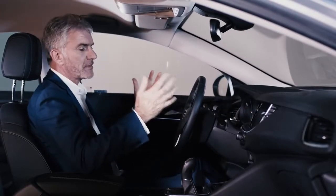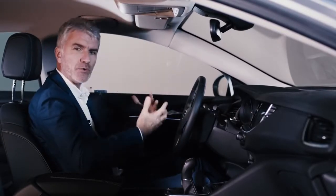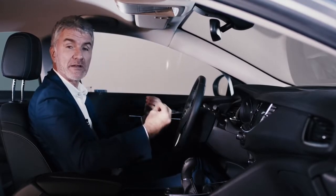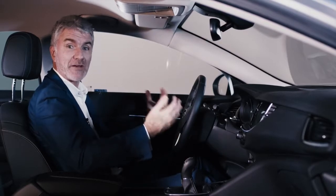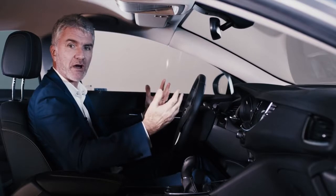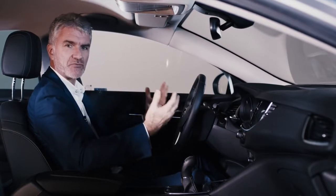Once you're in, the first thing you notice is how low you sit in this car. You really sit in it, which gives you a great connection to the road and definitely fits with the driving character of this car. It's a very sporty car and the driving position really fits that very well.